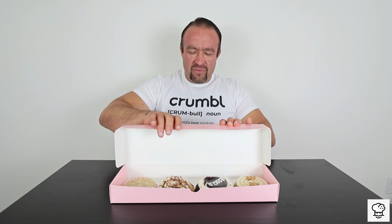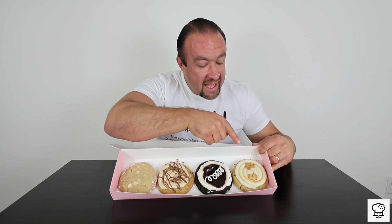So I am not even going to mess around at all. We need to get right into some cookies. Here we have Cake Batter Blondie, peanut butter featuring Snickers, chocolate mallow cupcake, and honey cake featuring Teddy Grahams.